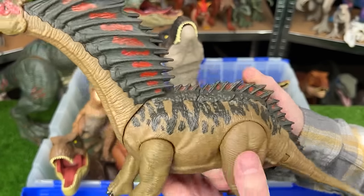Now back to our bin, what one should we grab next? Let's go for this bright orange one. This looks to be like a battle damaged Tyrannosaurus Rex. It has some painted slashes on its neck and on its chin, as well as on its leg and its torso.